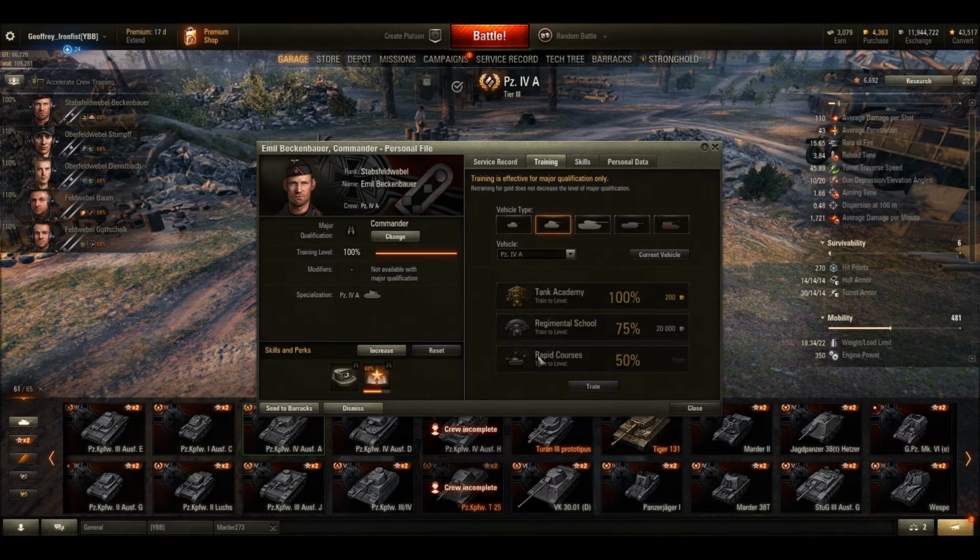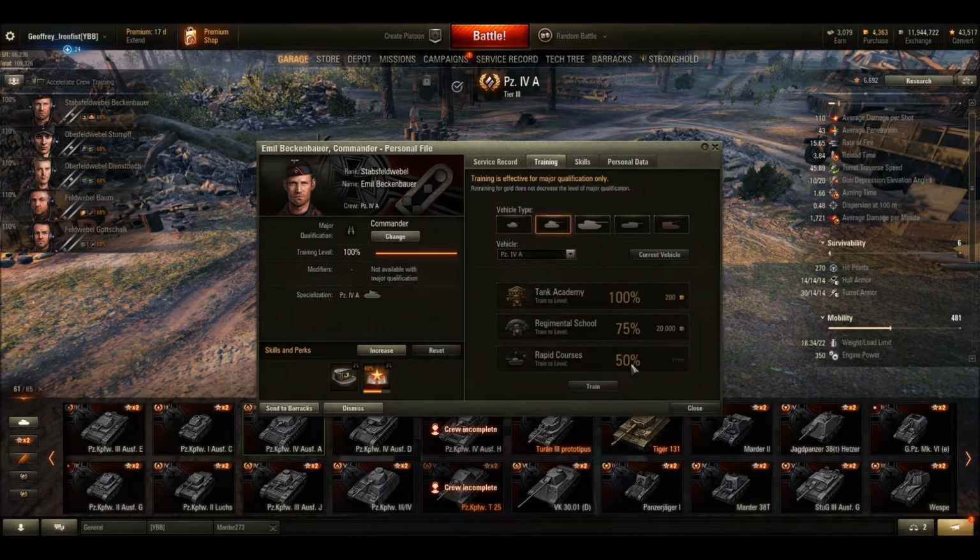So when you start, your crew has gone through rapid courses, has a 50% skill level, you see at the bottom. And you can train your crew by taking them through regimental school. You pay some in-game money, 20,000, or you can pay some real money. You can buy this gold, so to speak, with real money, and then you can take them through Tank Academy, train your crew to 100%, so everything doubles or halves or whatever, so you can actually finally be able to see someone who's 165 meters away, standing in the middle of the open. And without camouflage, without anything, you have a chance of seeing someone.